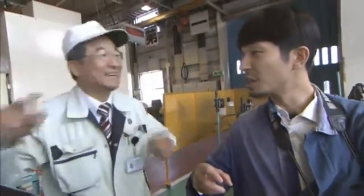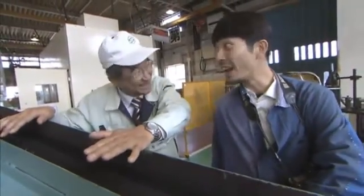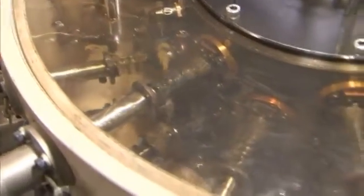It would be a big problem if something happened inside the engine. Yes, anything goes wrong and the engine's gone. So, how long can it last? Trucks are considered new up until 1 million kilometers on the road. This is footage of an experiment to test durability. The springs expand and contract 1,500 times a minute to see how many millions of kilometers on the road they can withstand.